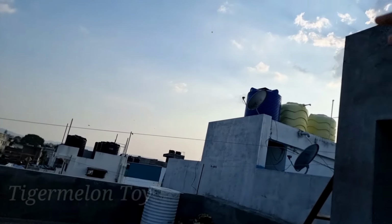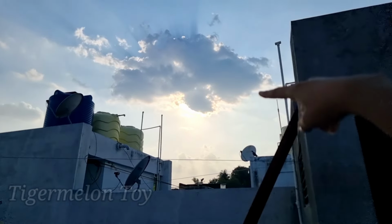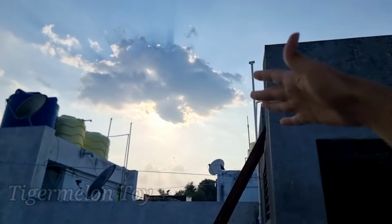Very cool clouds also. And look at the sunset there, guys. Wow, it's so beautiful. Behind the cloud, there is sun, guys.